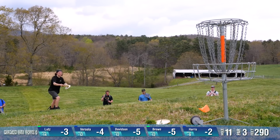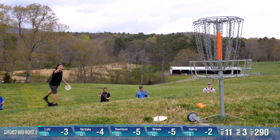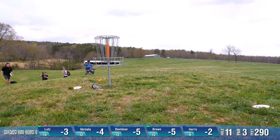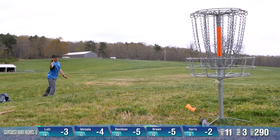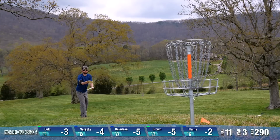Brandon with a stepper just didn't quite hold up. He's got an interesting putter grip. It's like his finger's real loose on it. Yeah, and Alden probably thought the wind was going to hold that one up a little bit more, and he's got a pretty spinny putt, so it cuts through a little bit more. Just a bit too high.